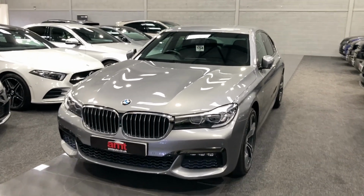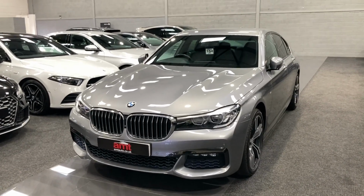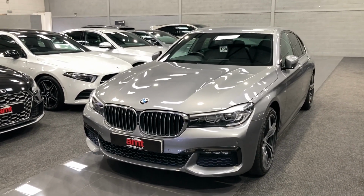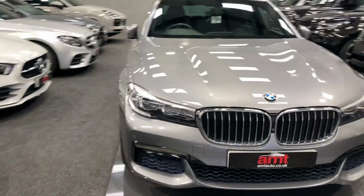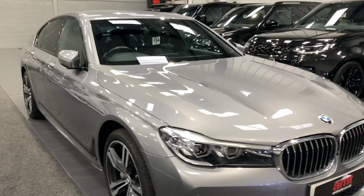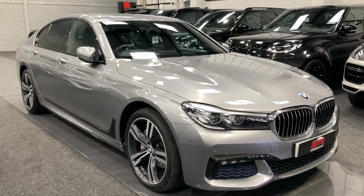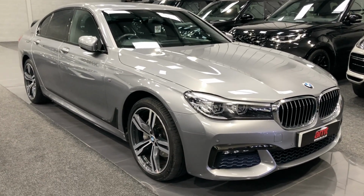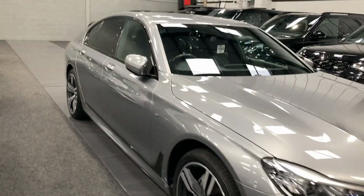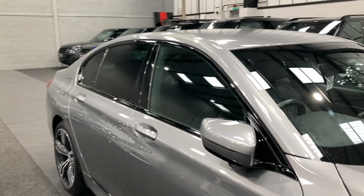Now, the specification on the vehicle is absolutely superb as well. Whether you're driving the car or being driven in it, it's absolutely superb. So it's finished in the Jubilee Silver metallic paintwork. Obviously we can see it's the M Sport. We have the stunning alloy wheels, the 5 twin spoke design. Also notice that we have the privacy glass from the B-pillar backwards and black window trim.